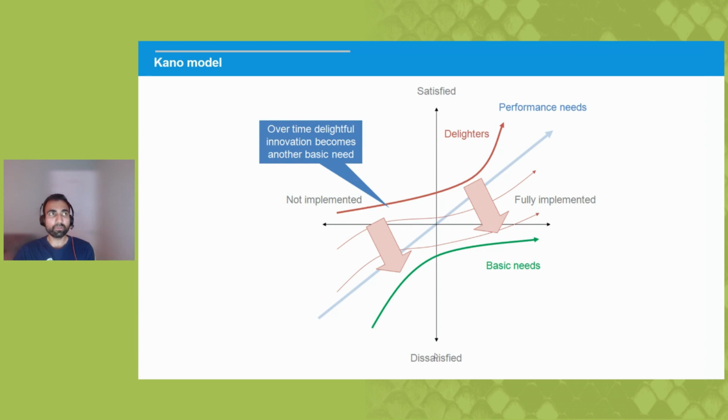One of them is the Kano model. This was proposed by Dr. Noriaki Kano, a professor at Tokyo University, who talks about features in your product: how much they are valued by customers versus how much some features are not valued, and how some features which are delighters at the beginning might become a basic need. A great example is mobile phones that unlock just by face. Earlier it was a delighter, now it's become a basic need.